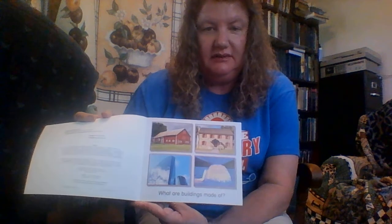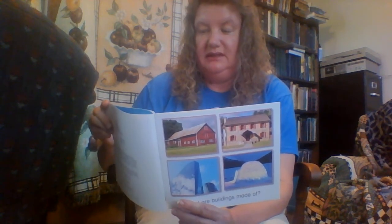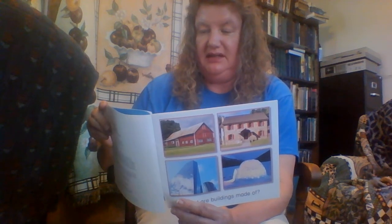What are buildings made of? Buildings can be made from many different materials. Wood, bricks, and stones are just a few. Sometimes a building is made of several different materials in combination.